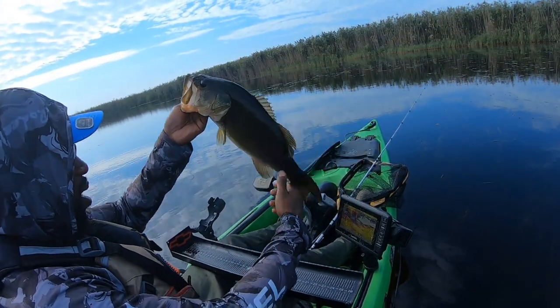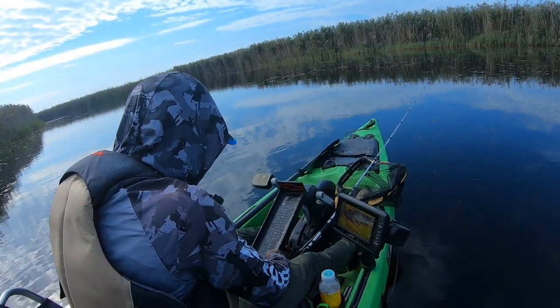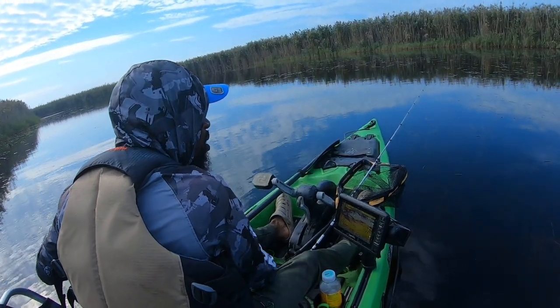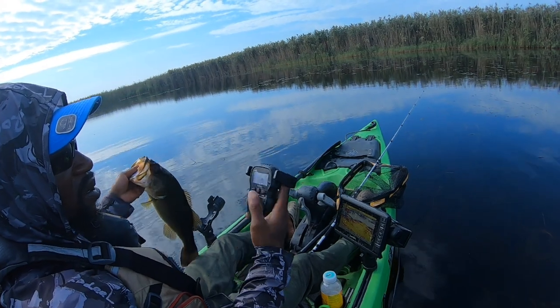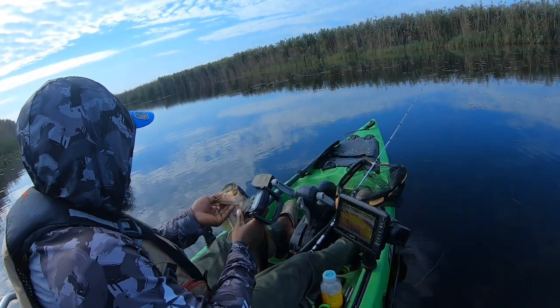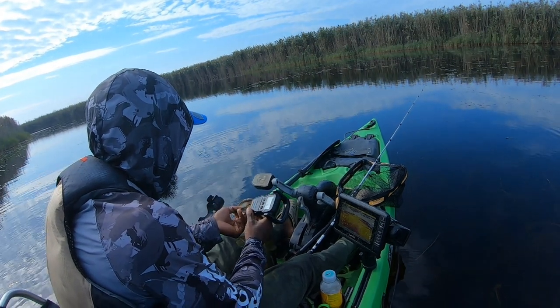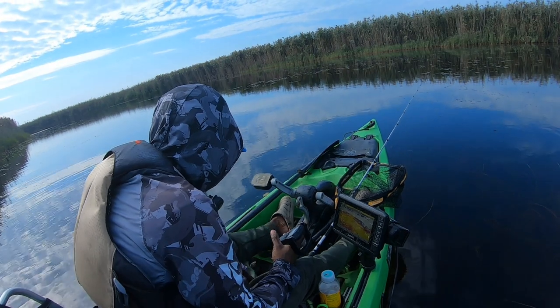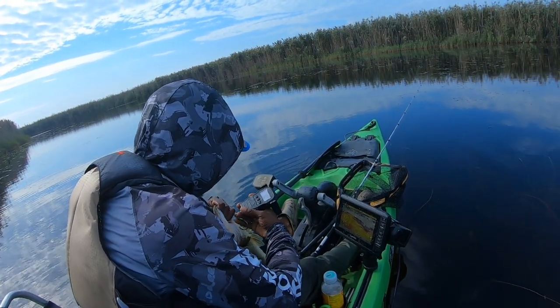All right, guys, I'm gonna let this guy go. He's 17.5 inches. I'm gonna put him on the scales to see what he weighs, just to be curious. I'm guessing about 2.75. My guess is like 2.75.